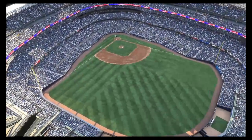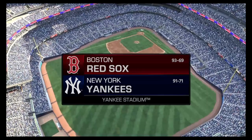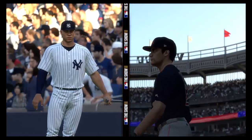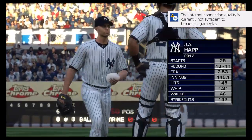From the Bronx, MLB Network brings you baseball from Yankee Stadium. Tonight, an intriguing matchup between the Boston Red Sox and the New York Yankees. Who will get the better of this compelling matchup? We'll find out next on MLB Go as he'll be on the mound for the Yanks. Dan Plesac, what do you got?